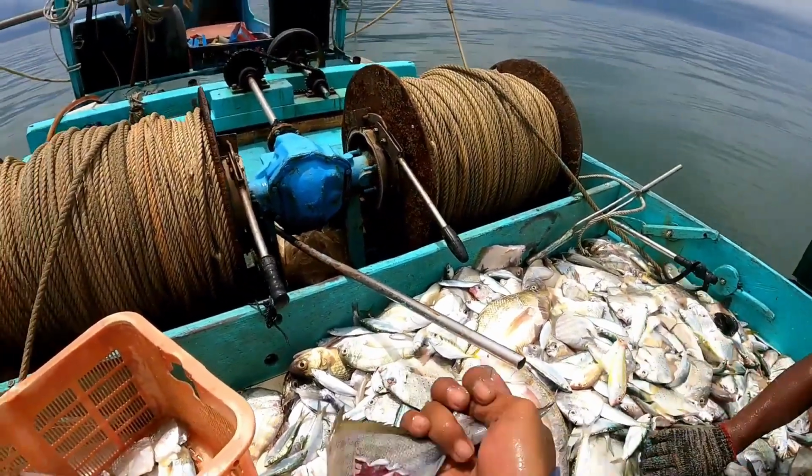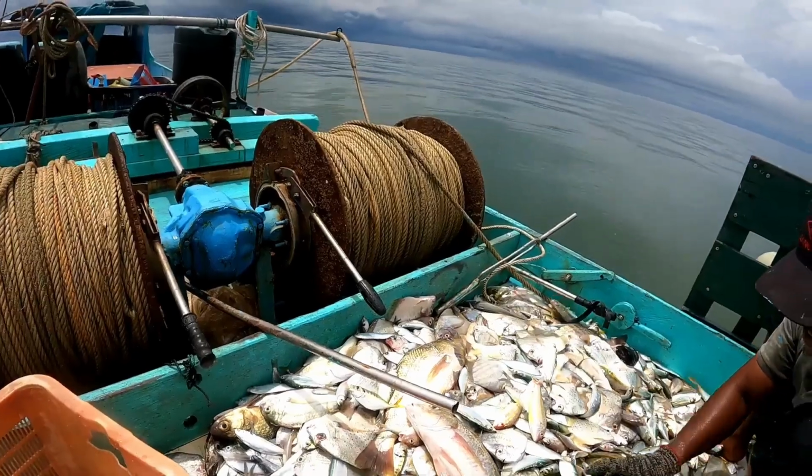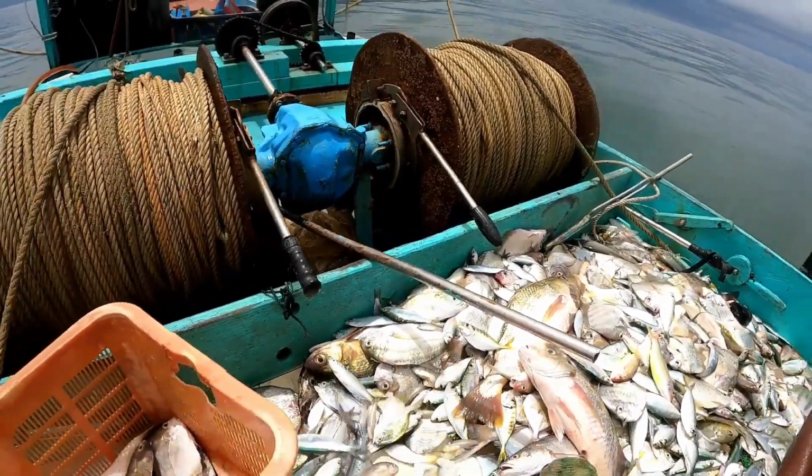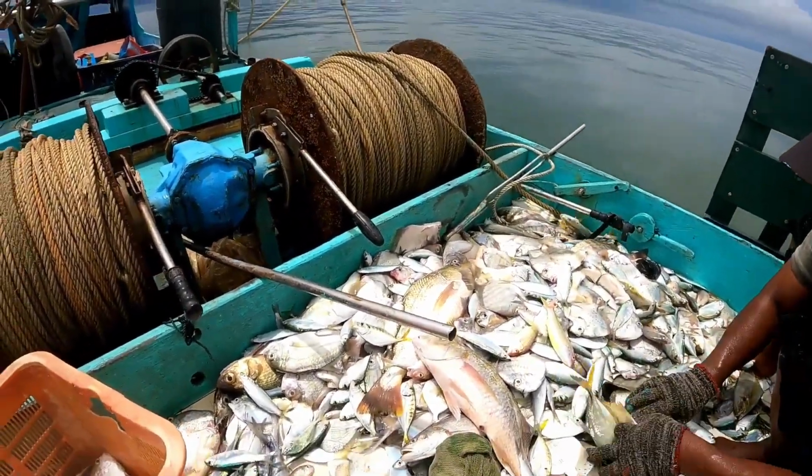Encouraging sustainable fishing. NGOs and governments are working to encourage fishermen to adopt sustainable fishing methods, such as fishing seasonally, reducing plastic use, and complying with fishing regulations.